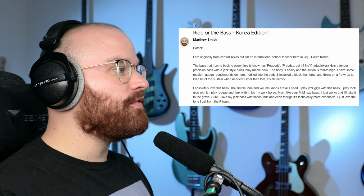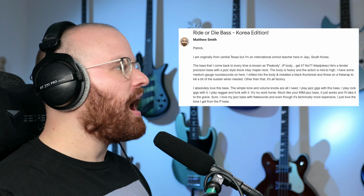Sure, I love my jazz bass with flat wounds, and even though it's technically more expensive, I just love the tone I get from the P bass. And oh yeah, it's literally just like the opposite of that Aerodyne jazz bass we just looked at, but oh, that looks so cool. It's just the simplicity of it too that works so well.